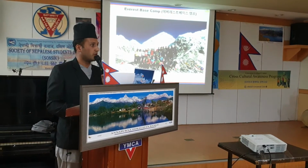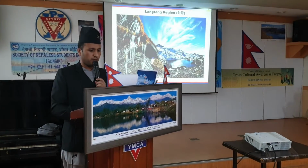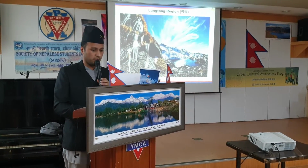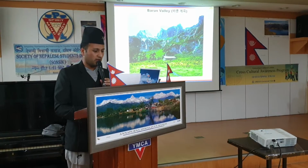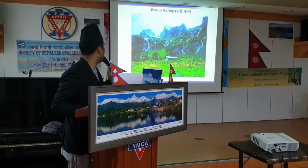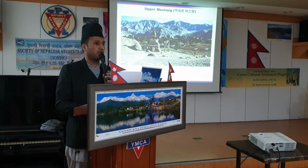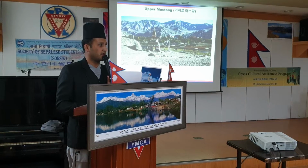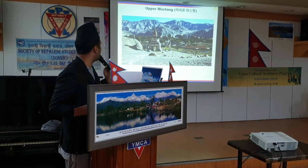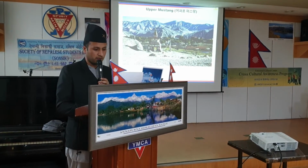You can also go to Everest base camp for just a short trip. Also, you can visit Langtang region. This is also a very beautiful place. And this one is Barun Valley. This is also in between the Himalayas. We have the desert beyond the mountains. It's known as Mustang. So this is one of the barren lands of the earth that is beyond the mountains. But this is a very beautiful place.